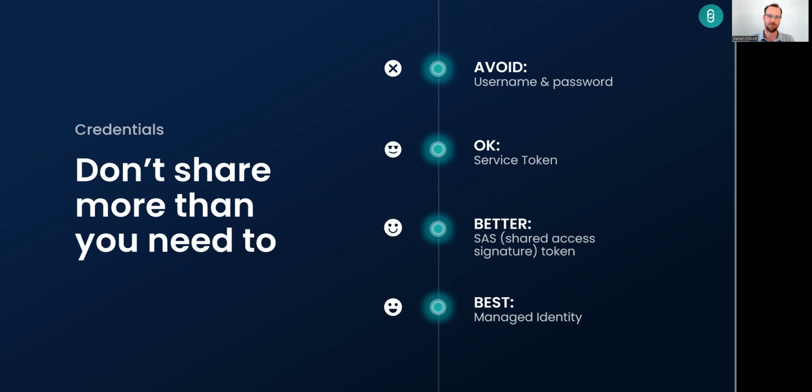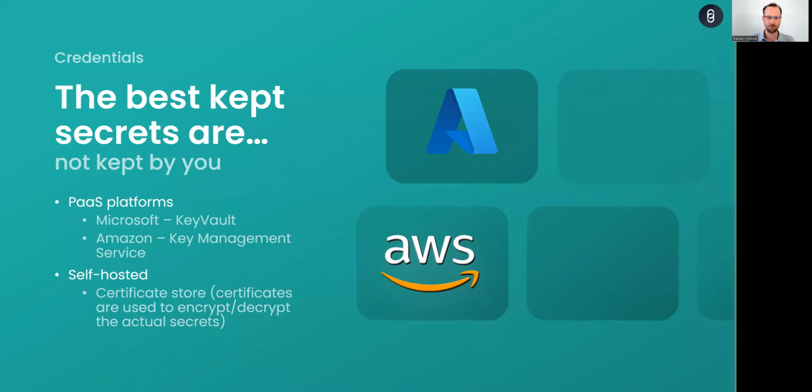What's really nice about that is that the integration platform itself doesn't have to manage any credentials. You've actually completely offloaded that responsibility. So we've looked at what type of credential you should ideally be using. Now let's look at where you should be storing that credential. So obviously a red alert is an integration platform that's storing credentials directly in a database. That would be extremely unsafe.